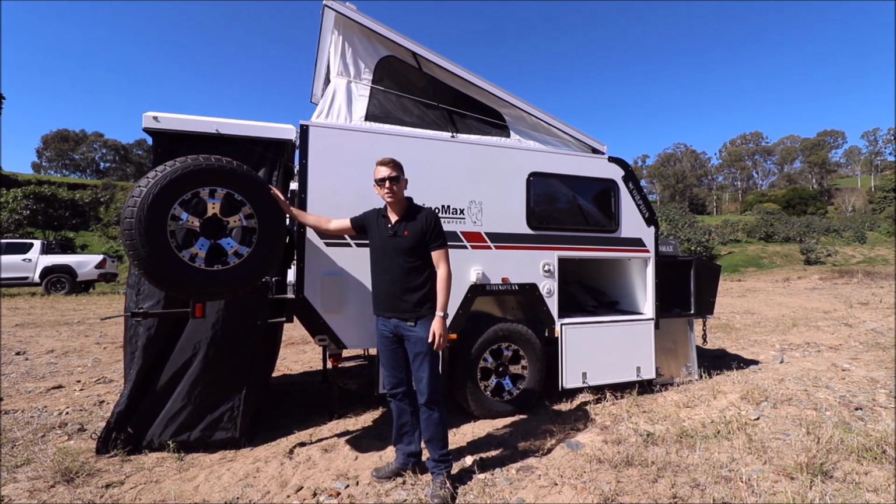The wheels on this one, 16 inches standard. They can be matched to most tow vehicles, so you've got interchangeability.